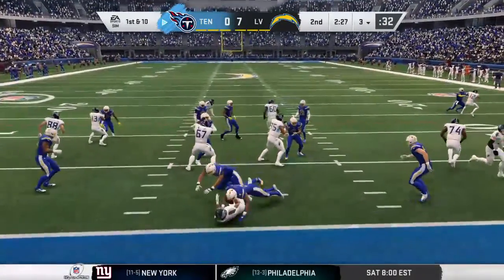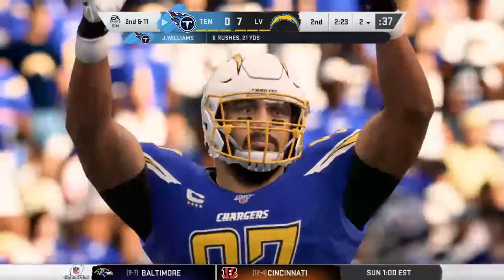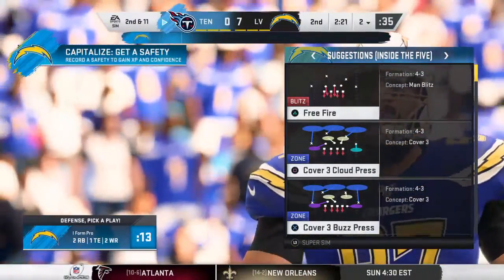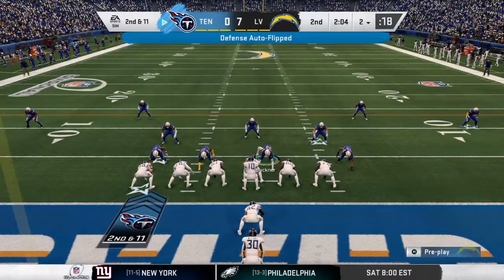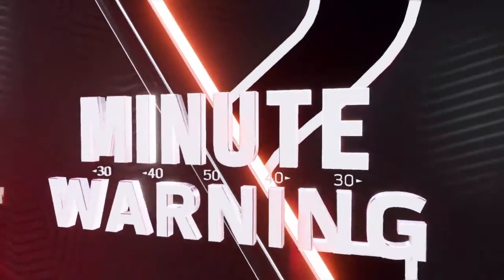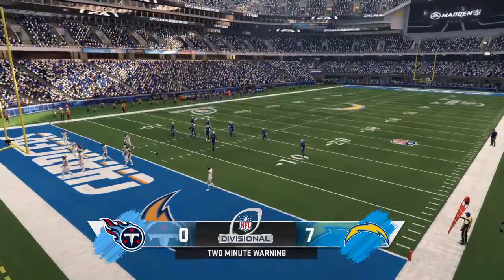Superb. They start the drive on the ground. It's Williams. And he is met in his tracks behind the line of scrimmage. It'll be a loss of a yard, and it'll be 2nd and 11. So backed up closer to the danger zone here from the 2. This is 2nd and long. Second quarter action, 2 minutes to go on divisional round weekend.